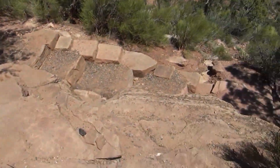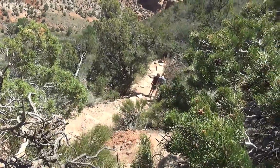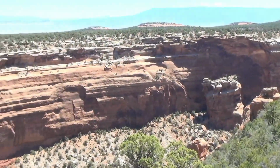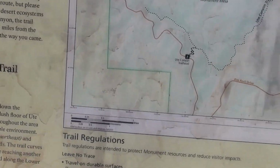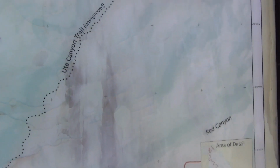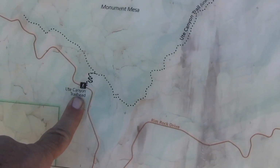This is a trail that goes down further if you want to hike down. Don't know how far it goes. There's part of the trail, the beginning of it. I could have traded for another phone, but I know how to run this. Well, I am definitely not going to do this hike. As you can see here, this is where I am, and it goes a long, long way. And it doesn't come back to where you were.